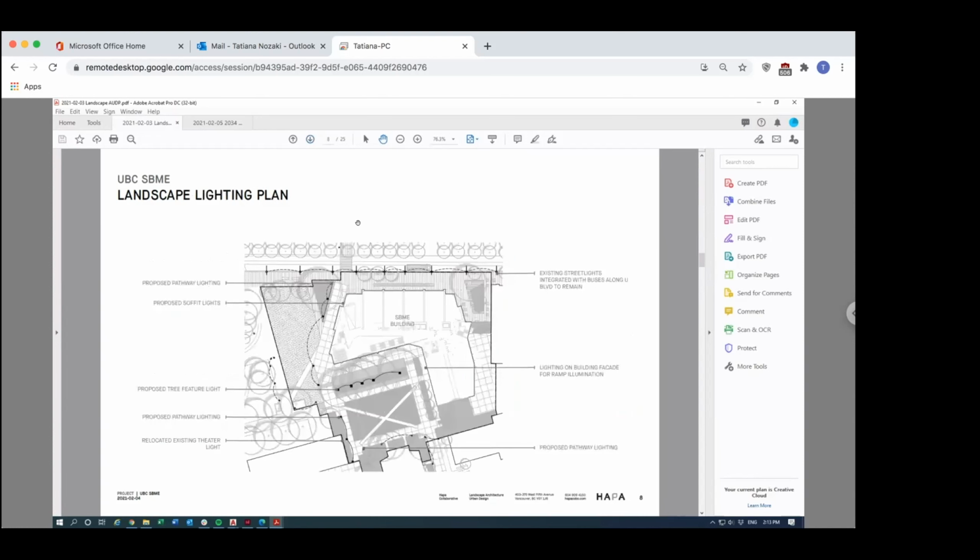And this is just an overlook at the lighting plan. So we're just introducing lighting at the main pathways, mostly along the Athletes Way extension. And we're planning to have a couple of trees just downlighting on the London plane trees to have moonlighting at the back, and just a couple of other lights along the pathways here at the back.